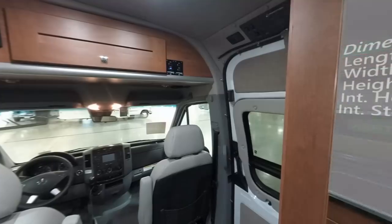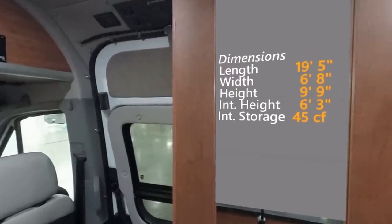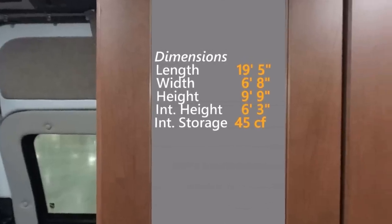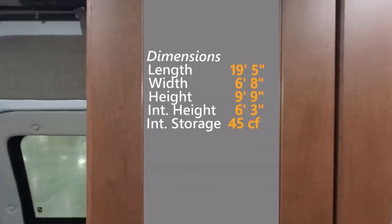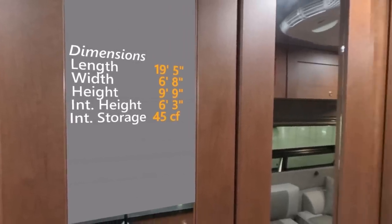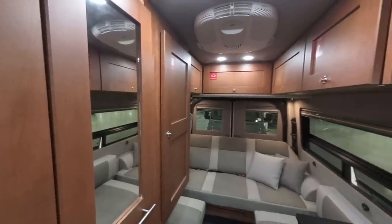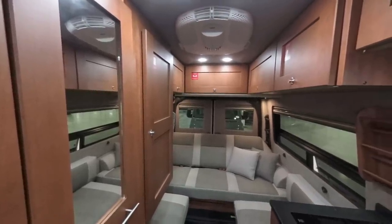That length of 19 feet 5 inches means you're not going to have any problems parking this van in any standard parking space. And the interior height of 6 feet 3 inches is measured to the bottom of the rear air conditioning unit, so plenty of headroom here, especially considering there's no step-ups to reduce interior standing height.